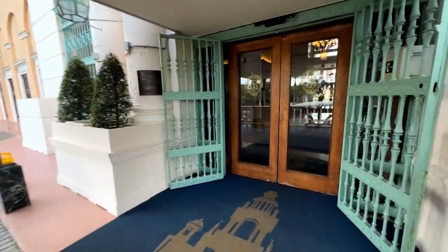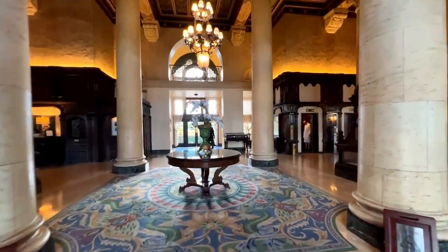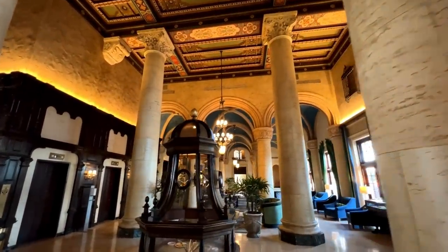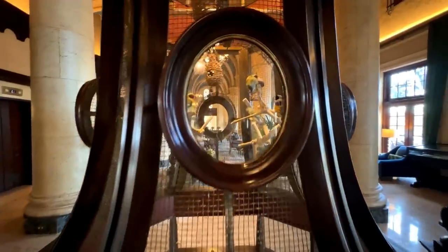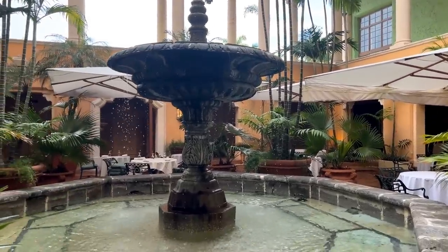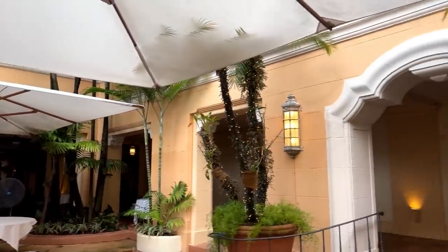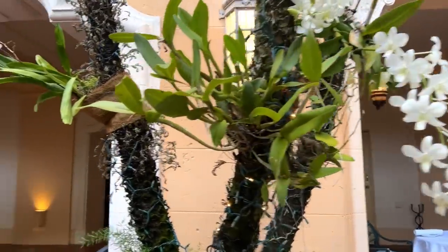Okay, so here we're going in the main lobby, and this lobby is unreal. Old Venetian style roof, ceiling, and check out these bird cages. Gotta have one of these. That is so cool. Look at this place, you guys. This is the restaurant downstairs. Giant fountain, humongous umbrellas. Never seen umbrellas this big. And there's a huge orchid, a nice dendrobium just kind of hanging out on this tree over here. This place is phenomenal.